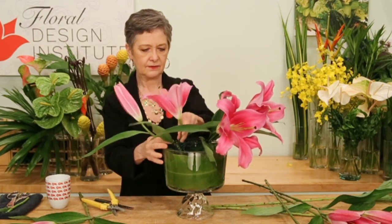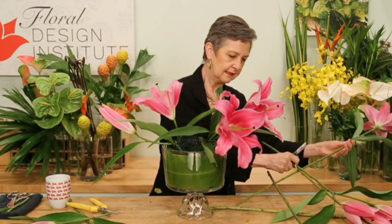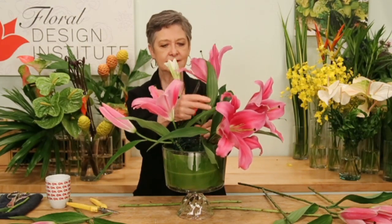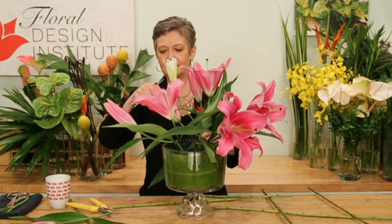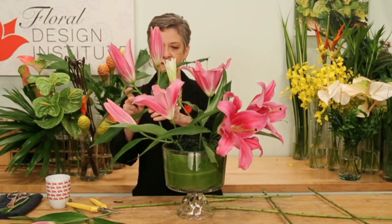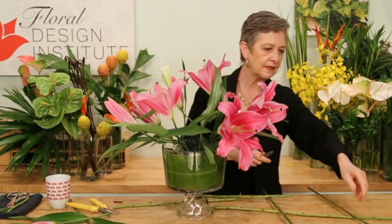There we go, making sure that it's going to stay. So mixing the tropical blooms with temperate blooms gives you just a totally different design, and they do pair so well. And these lilies are very fragrant, so they're going to make the whole arrangement smell fabulous. So I just keep setting them in, making sure I have the pollen removed. Don't want that. And I'm gonna go back and tuck some a little bit lower.